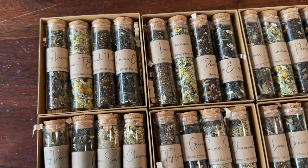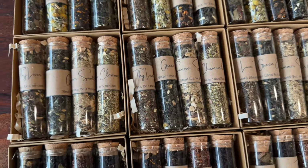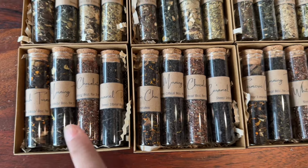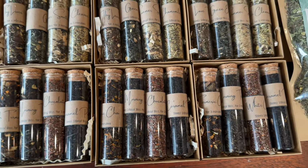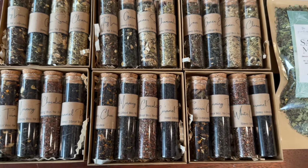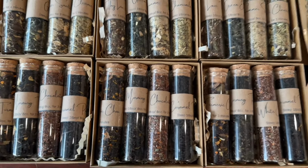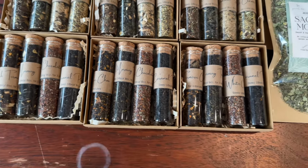This first row are the detoxify and cleanse samplers. No. Just kidding. This is bestsellers. Detoxify and cleanse on the second row, and then the coffee lover. So if you are a coffee drinker but you're trying to cut the caffeine, you know, just kind of live your life a little bit more balanced, tea has less than half the amount of caffeine as coffee. So definitely recommend you try out this coffee lovers sampler.